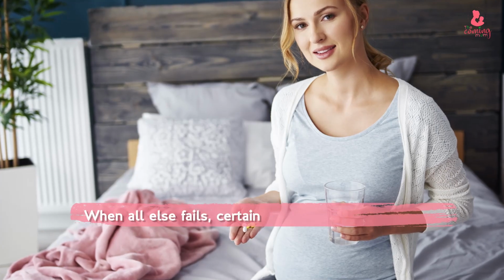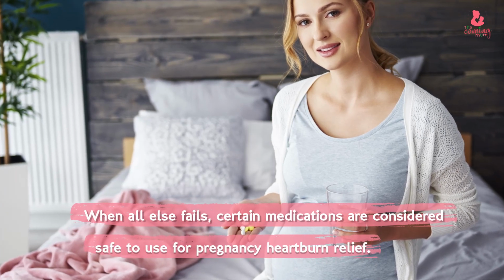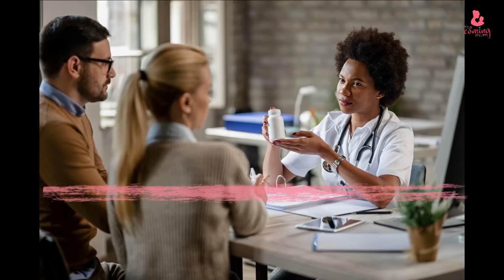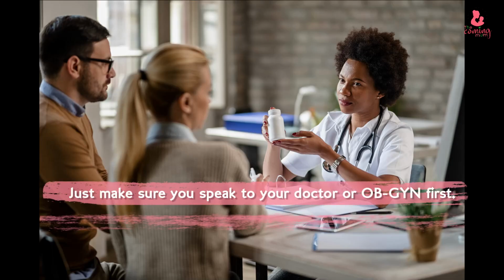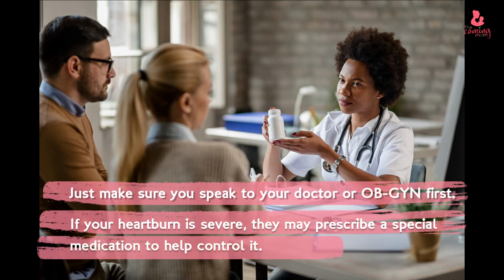When all else fails, certain medications are considered safe to use for pregnancy heartburn relief. Just make sure you speak to your doctor first. If your heartburn is severe, they may prescribe a special medication to help control it.